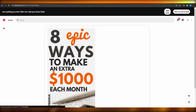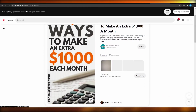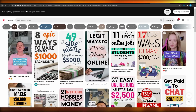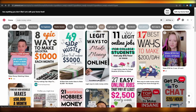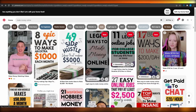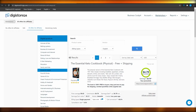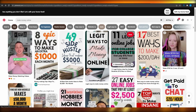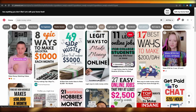So if I were to open up this particular one, well, then I can see that over here they are basically linking an article that you can go to, and you can actually learn more about their particular offer. But you guys can also do that. You can design cool thumbnails like this using canva.com, and then simply promote your affiliate offers on Pinterest as well. So definitely a very nice opportunity, and you guys don't want to miss out on this. So yeah guys, definitely do that.